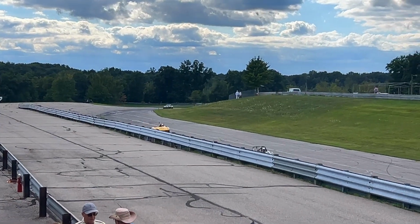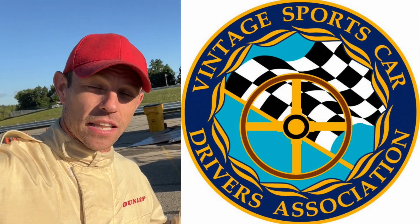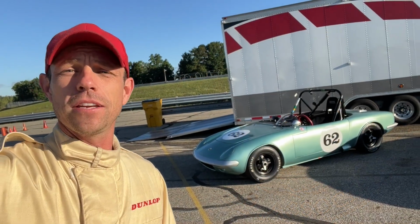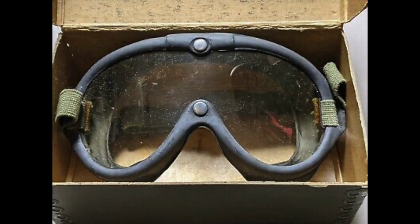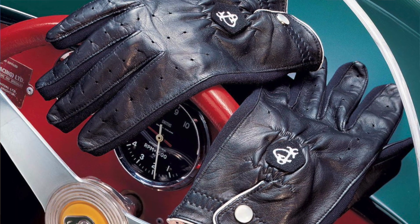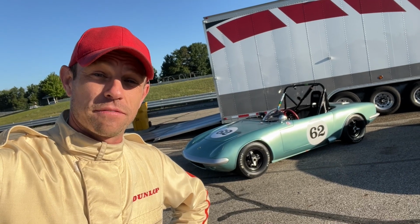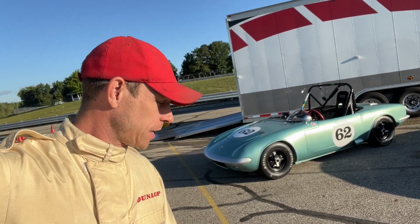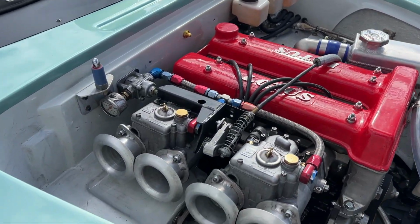So I have been deeply honored by the president of the VSCDA because this Elan is his car and he is letting me drive it. Yes! I got so excited I broke out my open face helmet, my World War II Polaroid goggles, and my Jimmy Clark driving gloves. No, I don't think I'm Jimmy Clark because I do not want to hurt his very, very beautiful car.